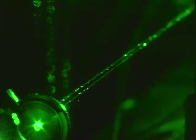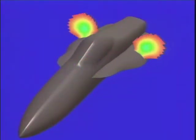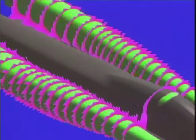Personally, I use lasers to measure structural vibration, and we also use lasers to measure how wind tunnel models bend and distort while they're being tested in the wind tunnels. We can take this data and apply a number of corrections to the wind tunnel data so that we can have the most accurate measurements possible of the aircraft performance.